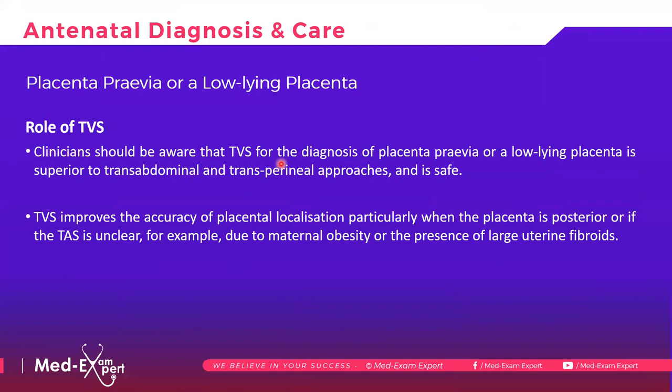Clinicians should be aware that TVS for the diagnosis of placenta previa or a low-lying placenta is superior to transabdominal and transperineal approaches, and it's completely safe. TVS improves the accuracy of placental localization, especially if the placenta is low-lying in the posterior wall of the uterus, or if the transabdominal ultrasound image is unclear due to maternal obesity or the presence of large uterine fibroids. So the transvaginal ultrasound is accurate and will localize the placenta very well.